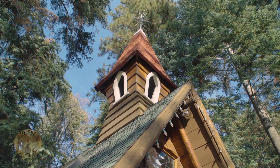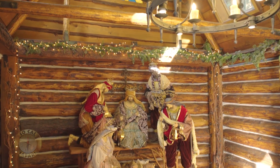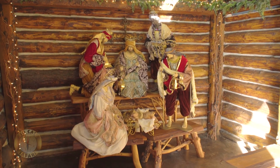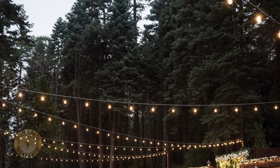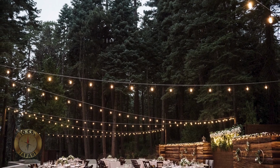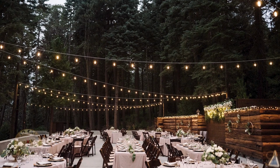Yeah, they're great. And this was actually the first building that was built on the property. Oh, no kidding. 1954, I believe. 1954, excellent. But right behind us is a little bit bigger of a site. That's right. So right behind us, we have our ceremony and reception sites. And so we can cater to all kinds of different packages and needs for that special day.